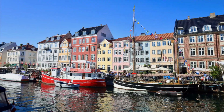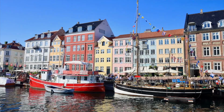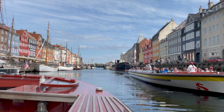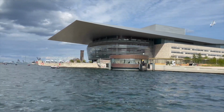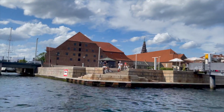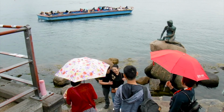Then when you start from Guildhall, let's walk around the city with our destination being New Haven. New Haven is a picturesque harbor with beautifully painted buildings, and it has what I consider the starting attraction of any visit to Copenhagen, the harbor cruise, where you'll get on a boat and sail out to the harbor and see sights like the new Opera House, the Old King's Brewery, and of course, the Little Mermaid.